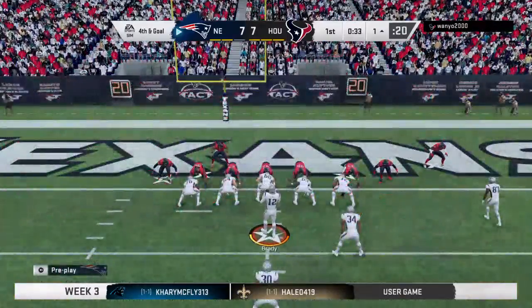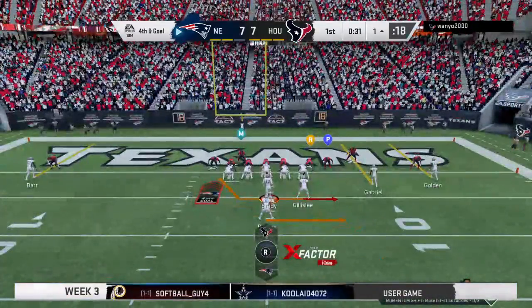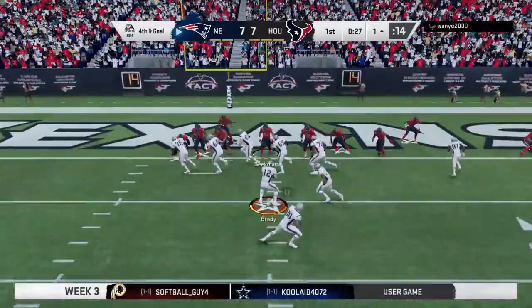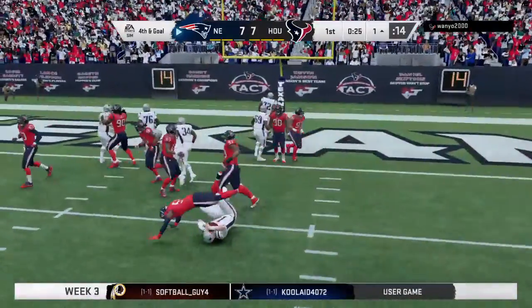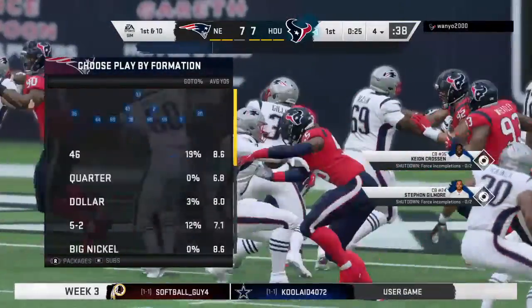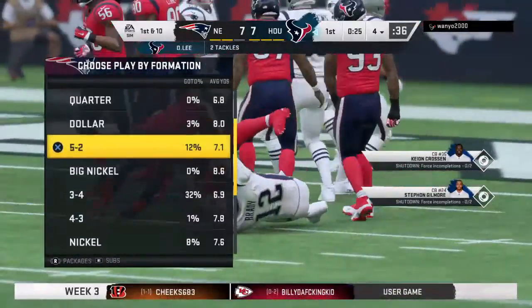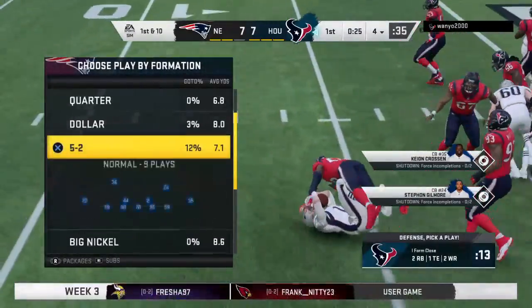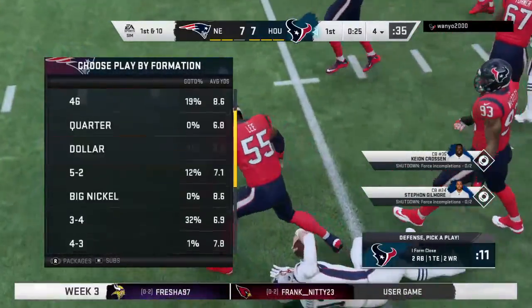A field goal would break the tie, but look at this. Instead, they're going to go for it on 4th and goal. And not only will he not get in, he's going to lose yardage. They stuff him back at the 4. They're turned away on 4th and goal, and this Texans defense comes up with a goal line stand.